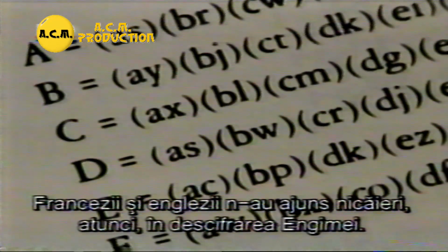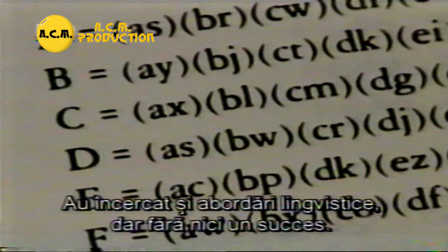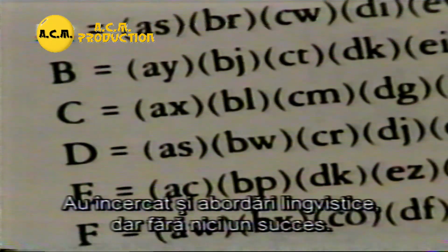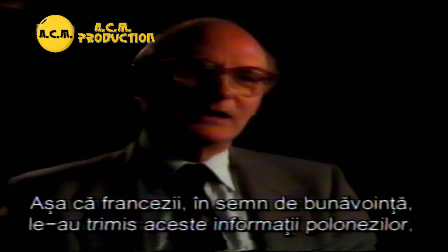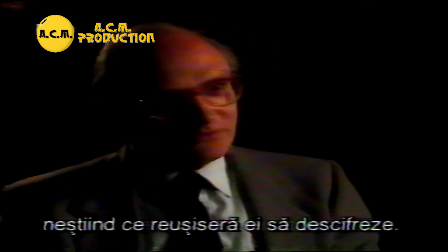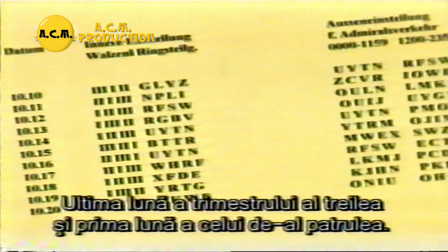And the French at that time, as had the British, had got nowhere with breaking Enigma. They were trying linguistic attacks which were bound to fail. And so the French, as a gesture of goodwill, gave this information to the Poles, not knowing what the Poles had been up to. Schmidt handed over 2 sets of keys for 2 different quarters, the last month of the 3rd quarter and the 1st month of the 4th. This gave Rejewski what he needed.